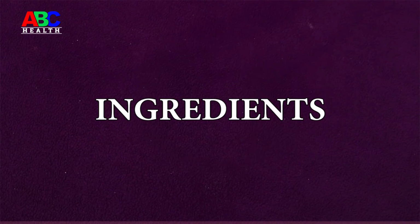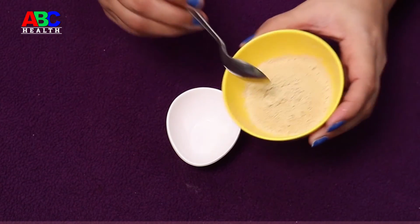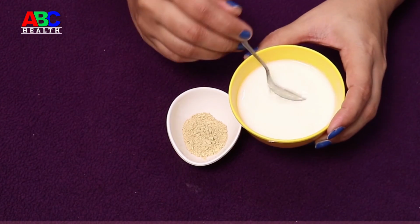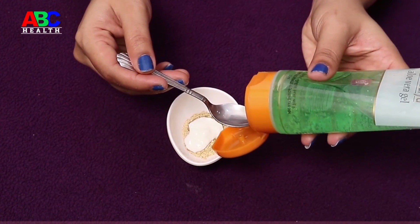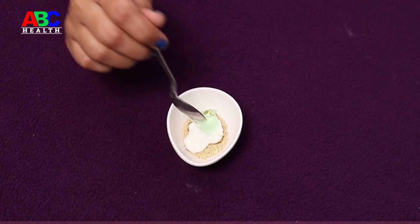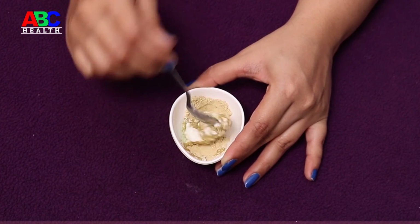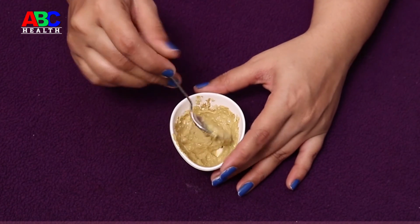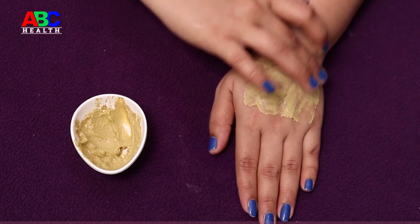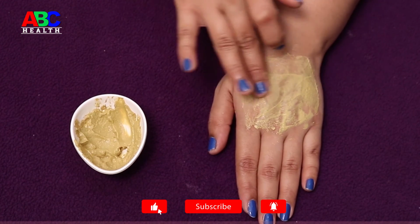Step 3. Pack. Ingredients: curd, multani mitti, aloe vera gel. Directions: take a clean bowl. Now add 1 teaspoon of multani mitti. Now add 1 teaspoon of curd. Now add 1 teaspoon of aloe vera gel. Mix thoroughly to make a fine paste. Apply this on your neck area in a circular motion. Wash your neck with clean water. Repeat this process twice a week.